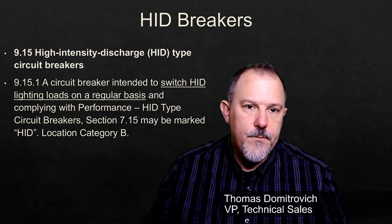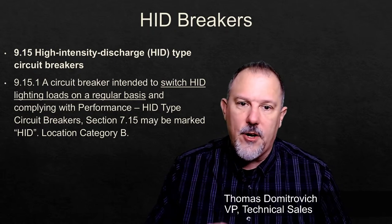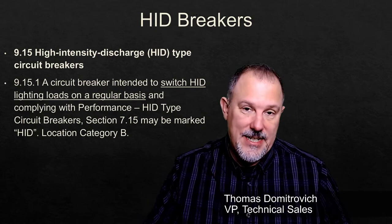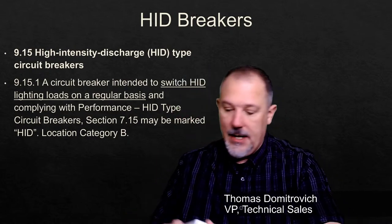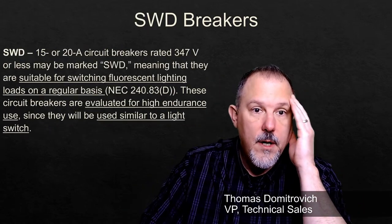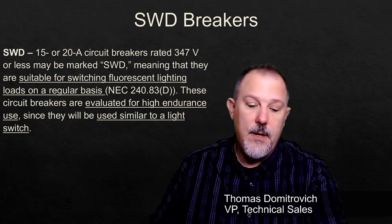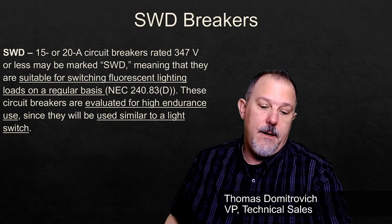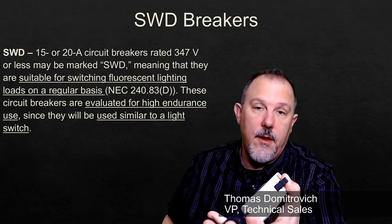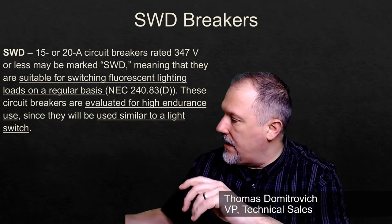And then you have a circuit breaker intended to switch HID lighting loads on a regular basis, and comply with performance per the National Electrical Code. If you're switching HID, you've got to look for that HID on there. In this case, this is HID and SWD, okay? And I don't have to do that for a breaker, okay? I can't tell you if every one of these breakers are listed that way, or if we have breakers that aren't HID. I'd have to look at my catalog and tell you.